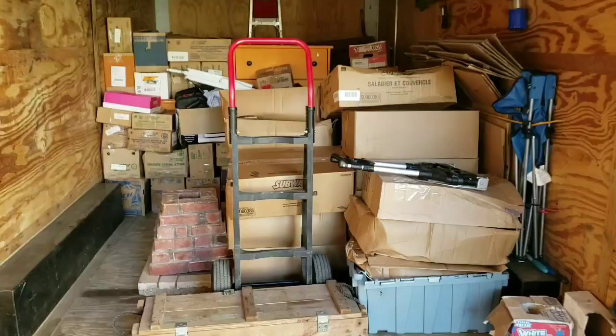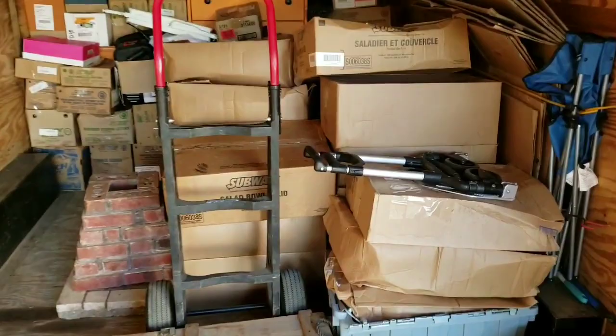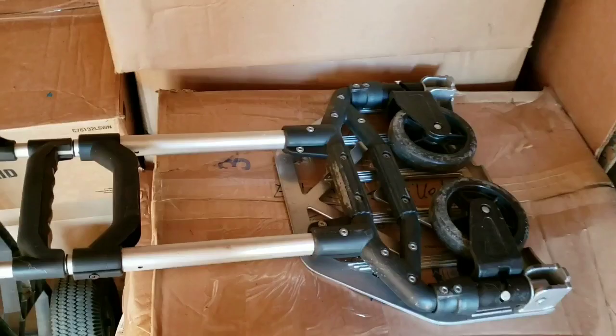This is what it all looks like when we get it all home. It's a big pile, there's no doubt about it. Look, there's a mini dolly. That's an easy $10 here. So we'll chalk that up to $10 on the tally.